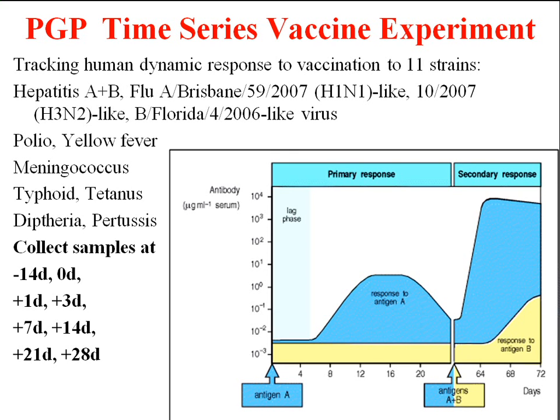And then you get exposure, you get a thousandfold increase in response to that. And here we're doing a time series for flu hepatitis. And then you get access many days later. And you get able to see this.